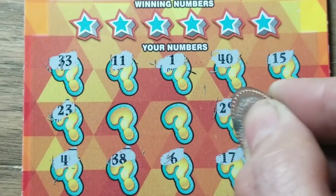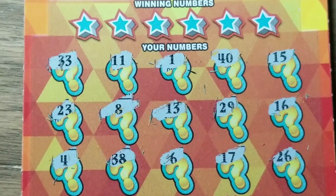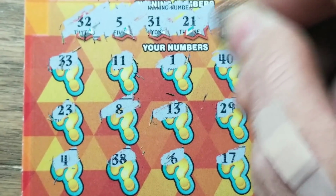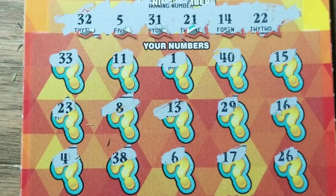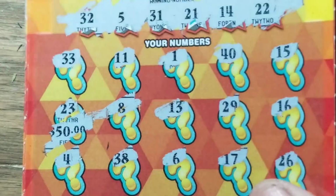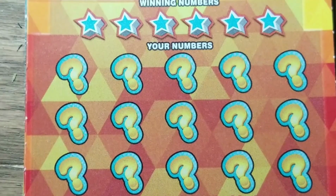Oh, dreaded 40. Let's find a symbol here. Come on now. Well, we didn't get a symbol, so we're going to have to match a number. We got something there. 5, 14, 21, 22, 31, 32. No, nothing there at all. I tell you, I don't know. Can't even give you a dyslexic match for $50. We'll throw that in the loser pile.